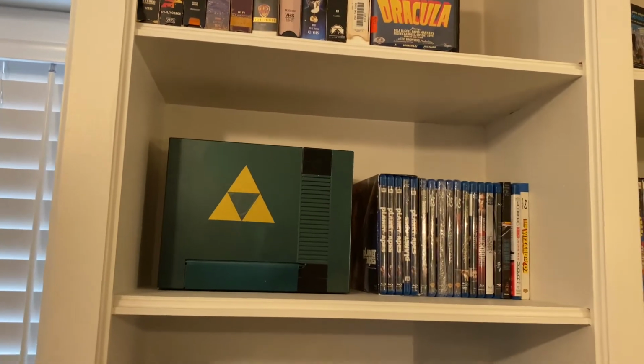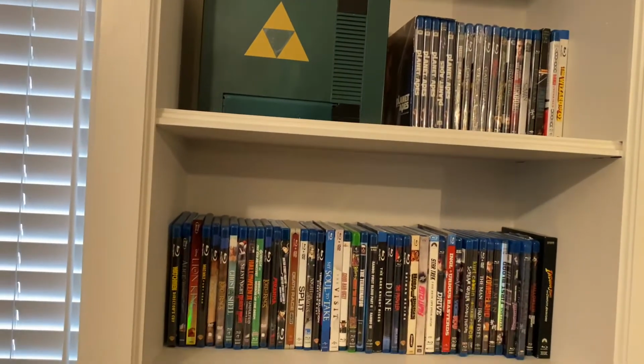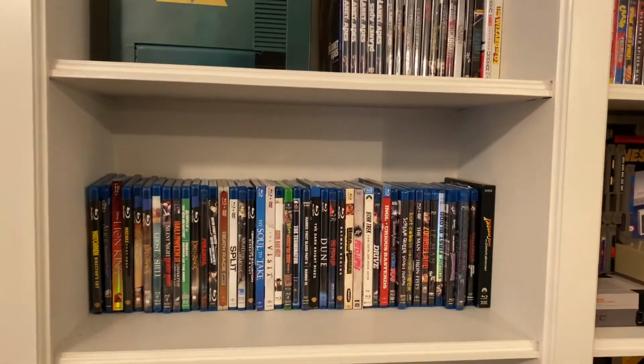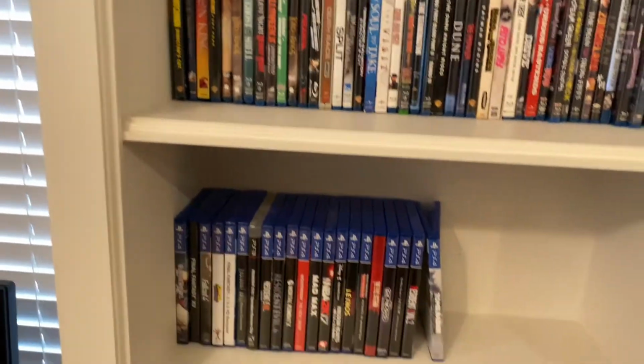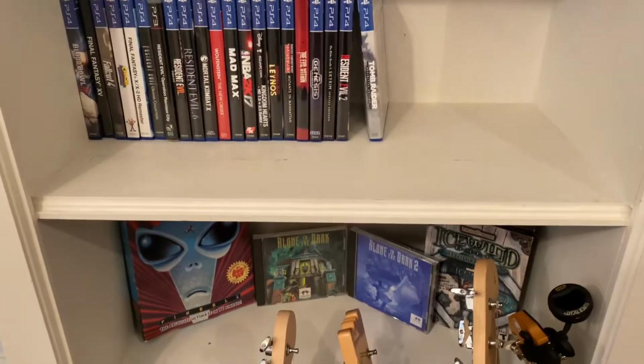Custom NES. And then we got some start of the Blu-rays. Don't have a huge Blu-ray section as a lot of people have by now, but I do pick up Blu-rays. You know, they're cheap now, so there's lots more I need to get and upgrade. PS4, some PS4 games.